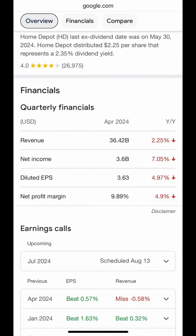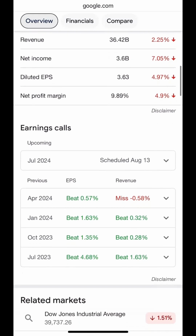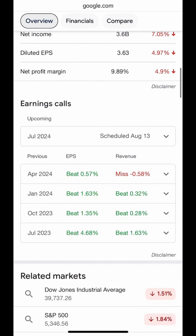Yeah, so I think this is data from their most recent earnings report in April. Their revenue decreased year over year. Their net income decreased 7%. Diluted earnings per share down 4.97%. And their net profit margin dropped 4.9%. So the earnings did not look great. They actually missed on their revenue expectation. Looks like that was the first miss in a while, or at least in the last 3 quarters.